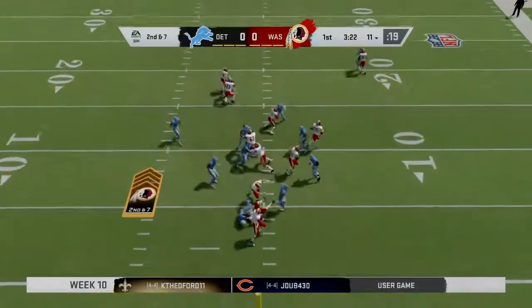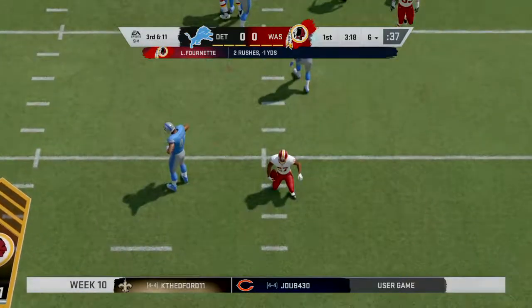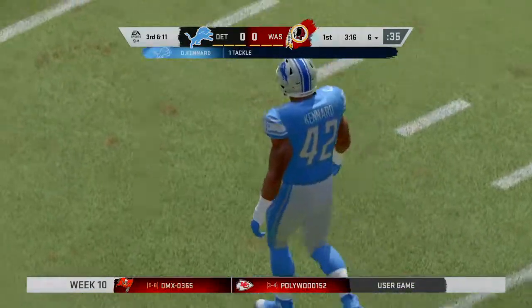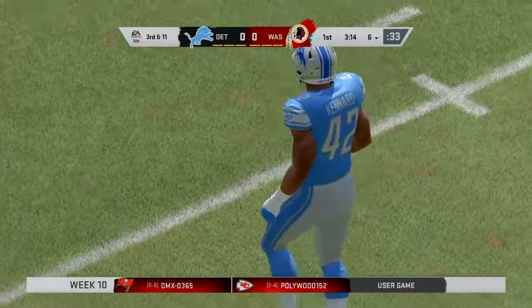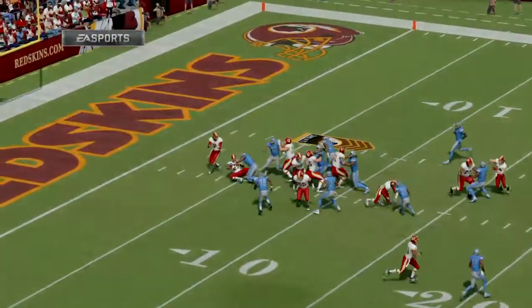On second down, here's Fournette. And that one blown up quickly as he's going to be stopped before he could even get started. That'll wind up going for a loss of 4, and that'll bring up a 3rd and 11 situation.